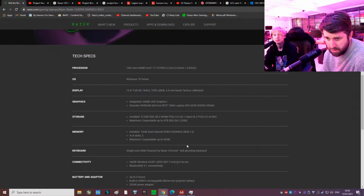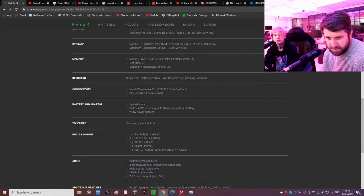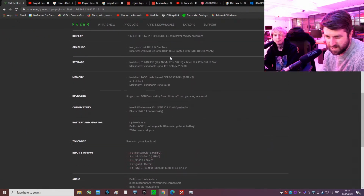Basically, it's just telling us what we already know. Anti-ghosting. It's got Razer Chroma, so obviously you can change all your different zones and stuff like that on it. Precision glass touchpad. Okay, so it's not like that weird velvety type material. It is glass. Yeah, that's good. I like that.